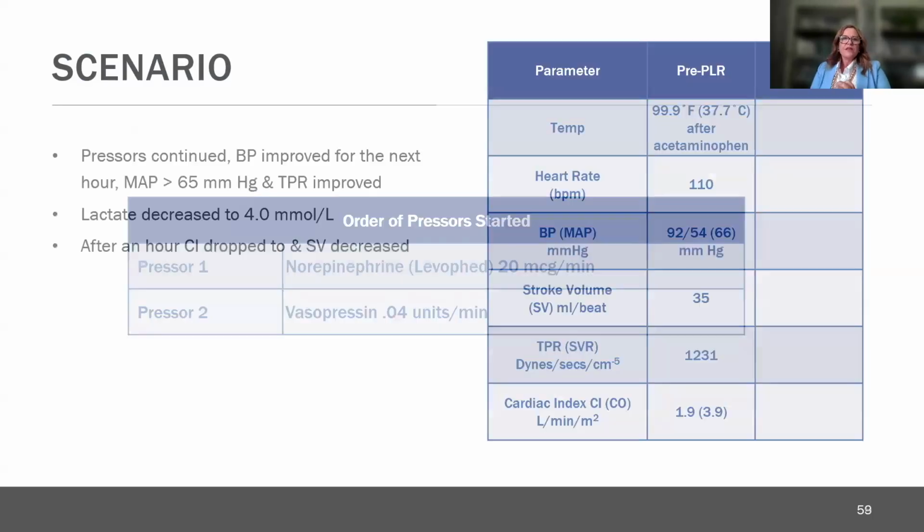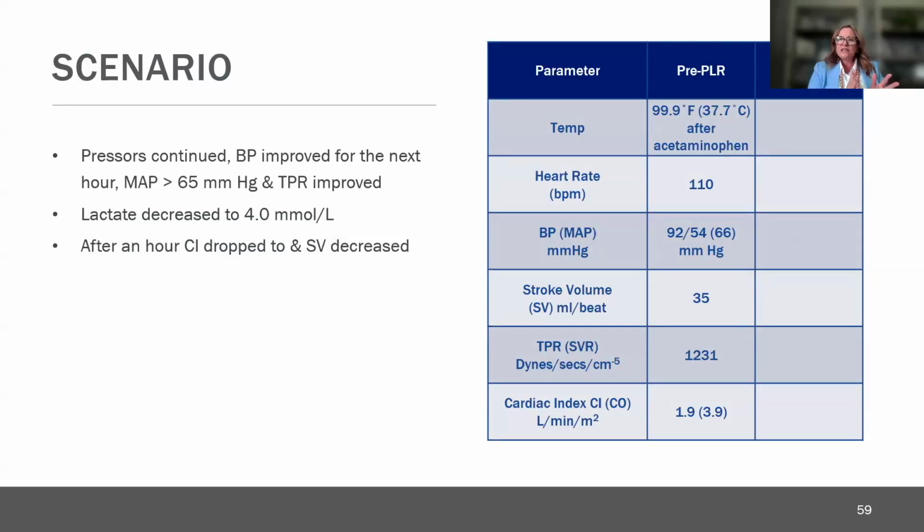Next slide. And the pressors continued. Blood pressure did improve for the next hour. MAP was greater than 65. TPR increased as well. Lactate decreased. So we feel like we're going in the right direction. But after about an hour, all of a sudden we notice the stroke volume decreasing and the cardiac index drop. So let's look at our numbers together.